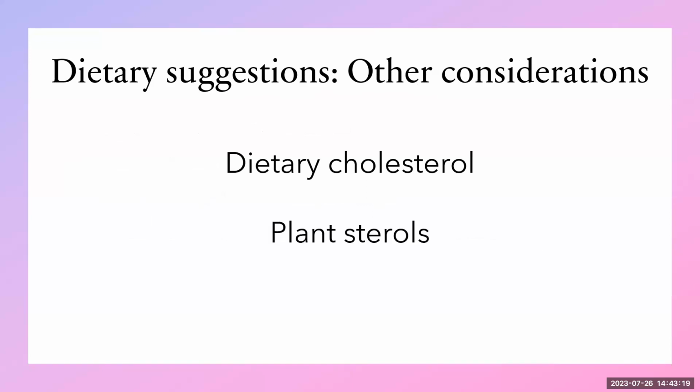Plant sterols. These are common compounds found in plants that have the same structure as cholesterol. They are naturally present in small amounts. A typical diet only provides about 0.2 grams. 2 grams a day has been shown to lower LDL by 6 to 12%. You may find these as supplements or in fortified foods.